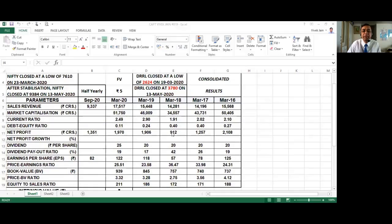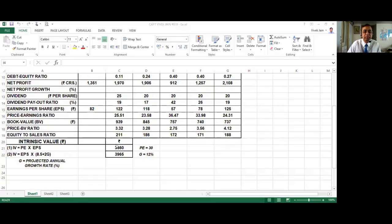For your information, today it is November 2020. You must be well aware that Dr. Reddy is nearly 5,000 rupees. It has given an appreciation in less than 6 months of about 1,300 rupees, which is about 30%, quite substantial. And if you also take into account the annualized earning per share projected for March 21, which is about 160 rupees, 160 multiplied by even 30 gives 4,880. In other words, the present value of Dr. Reddy is somewhere near intrinsic value, if I may say so.